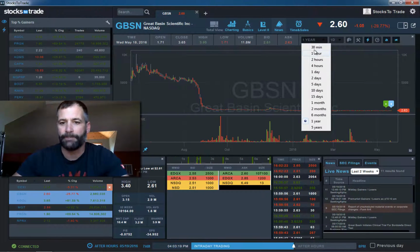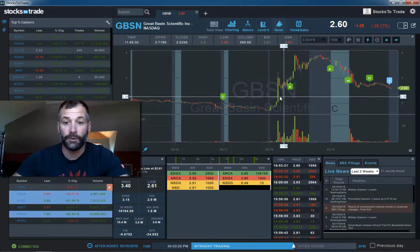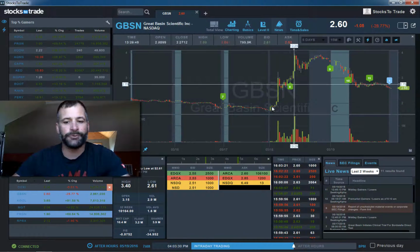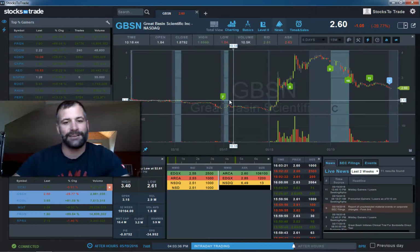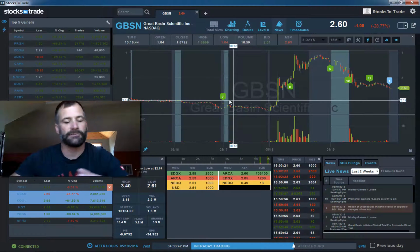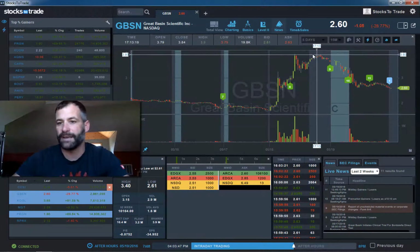And so what will happen, and not always, but typically what you will see with these low float as well as low price stocks, any sort of news, anything will get them up. They'll rocket up, but then unless it's substantial, unless there's real meat in that news or in that earnings release or whatever it is, there's a good potential that it will fade back. And you can see that with GBSN.